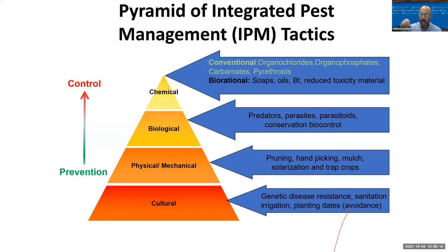But physical and mechanical includes using proper mulch, also to help block weeds and keep weeds from coming up, solarization and trap crops during the summer months.